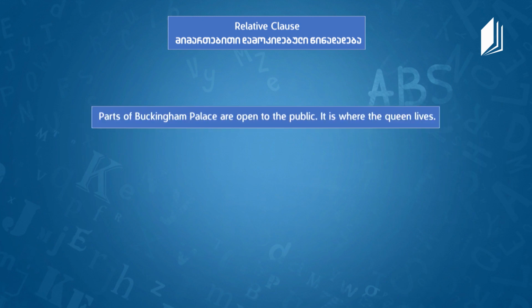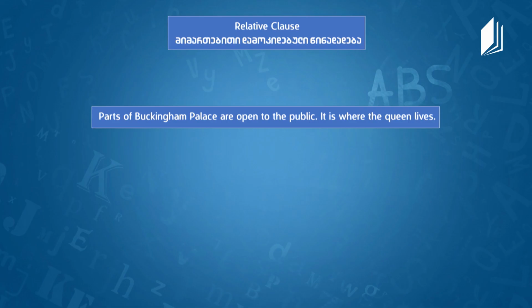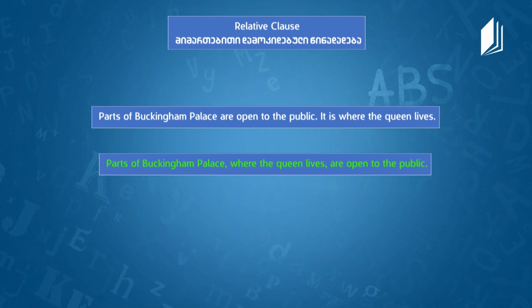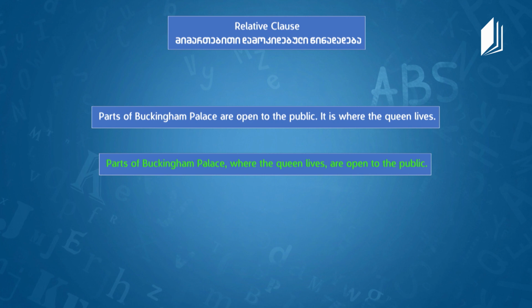Yes. Here's the next example. Parts of Buckingham Palace are open to the public. It is where the Queen lives. Now, if you wanted to combine those two with the help of a comma, again, you would say: parts of Buckingham Palace, comma, where the Queen lives, comma, are open to the public. Right. Again, where the Queen lives is a non-defining relative clause separated by commas.